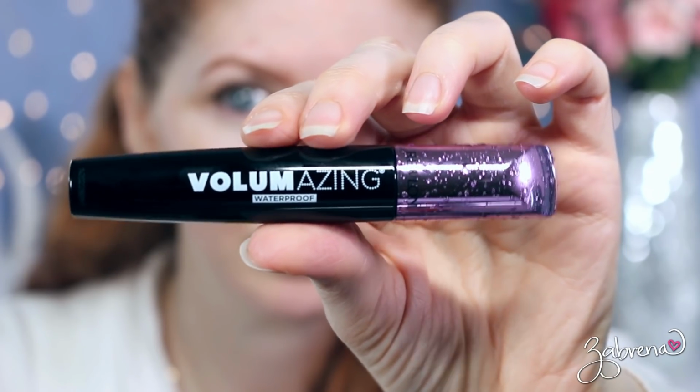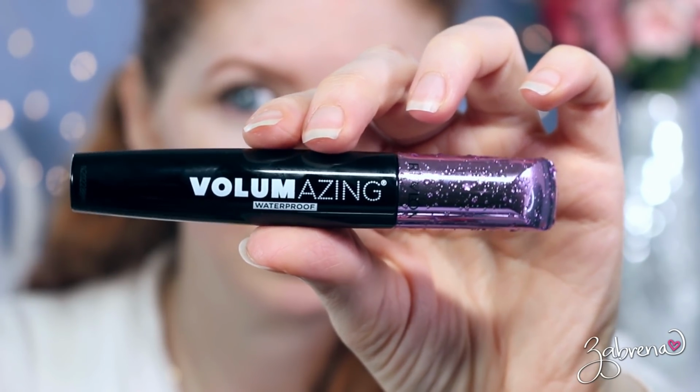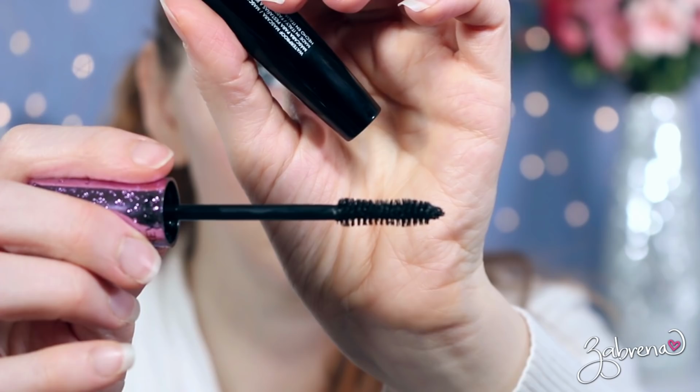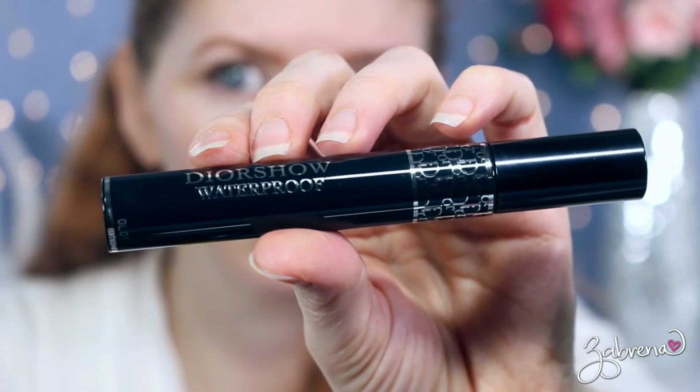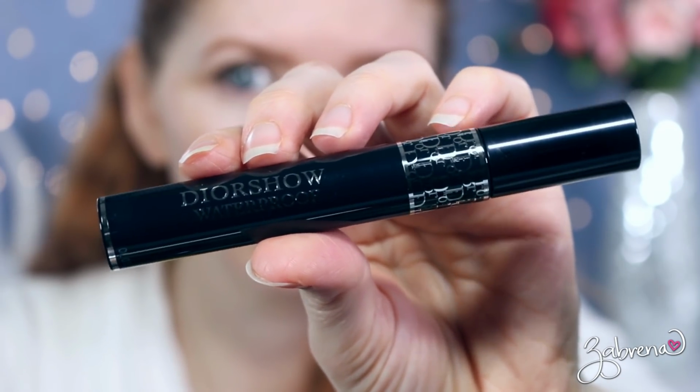All right, then for mascara, on the drugstore side, I'm using one from Revlon. This is their Volumazing mascara. I've heard so many good things about this. Wanted to try it out. And on the high-end side, I'm using the one from Dior. This is the Diorshow waterproof mascara.